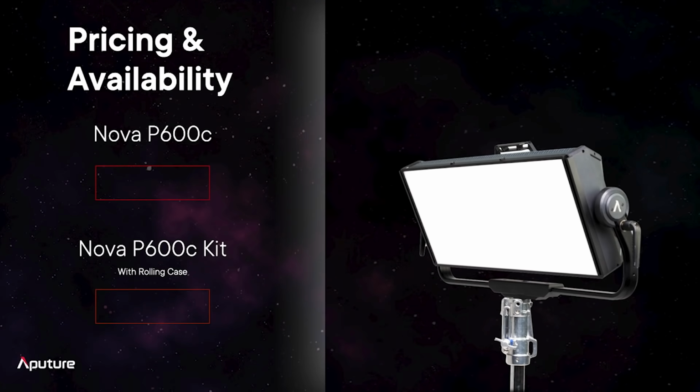And now for the question you've been wondering the entire presentation: what is the pricing and availability of the Nova P600C? Well, the P600C without a hardshell rolling case is going to come in at $3,290, while the version with the hardshell rolling case is going to come in at $3,590. So get ready and pre-order your lights right away.